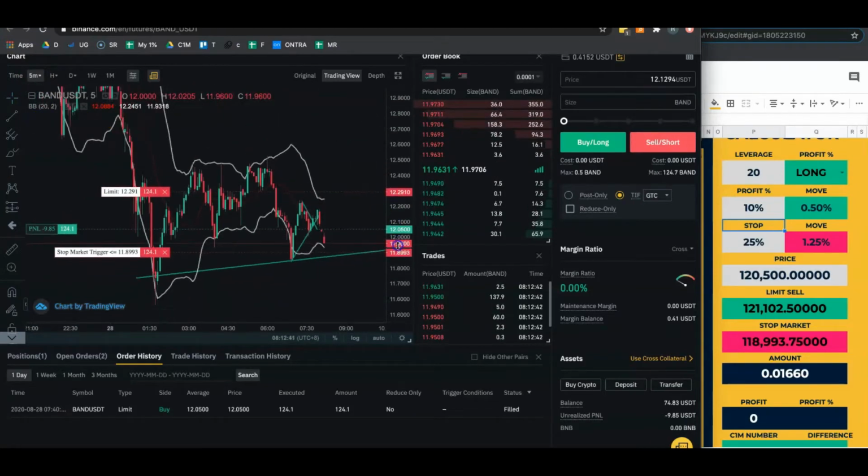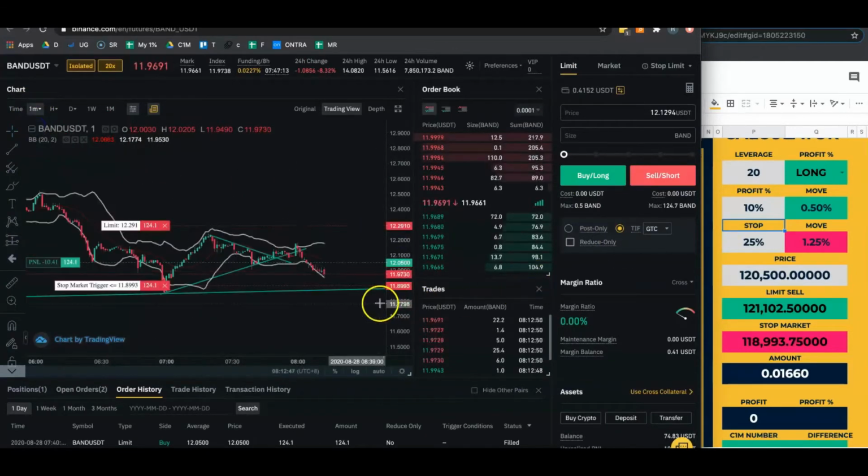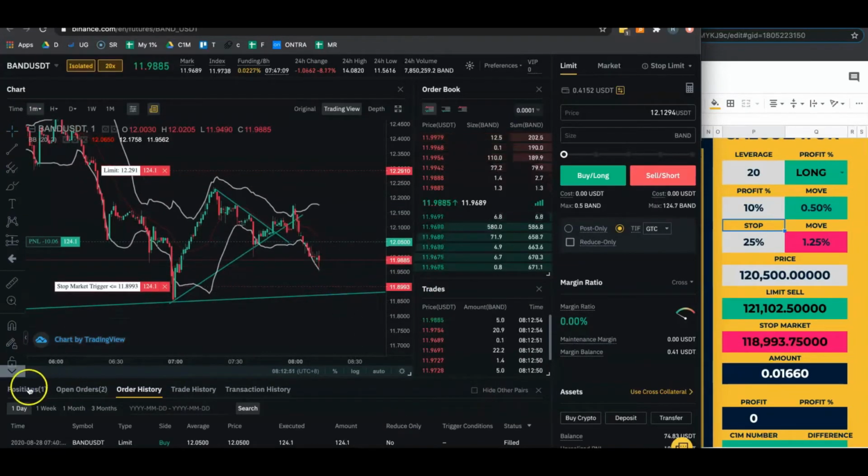I'm just doing one trade at a time. Today I'm going to be turning $75. I'm going to aim for 100% return on investment, but if not, then I'm going to be going for about 50% return on investment.